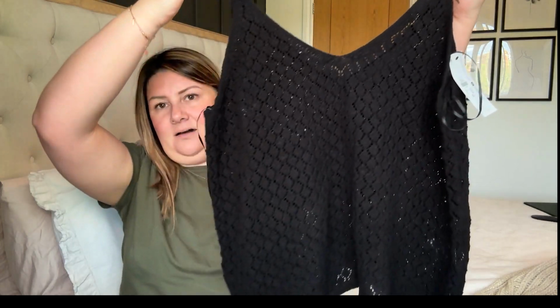Something else, again, out of my comfort zone, but it's crocheted, and I am a little bit obsessed with crocheting at the moment, like literally obsessed. I'm searching every single shop. I'm on Vinted looking at crocheted items. I just think it's beautiful. Now, I did think this was a bargain, and they did also have these in cream. I got this in a large and it was only £11, which, considering this is a crocheted vest, I think is a bargain.